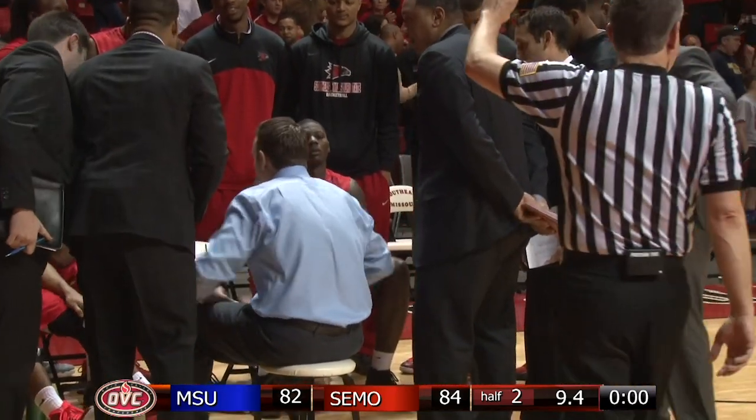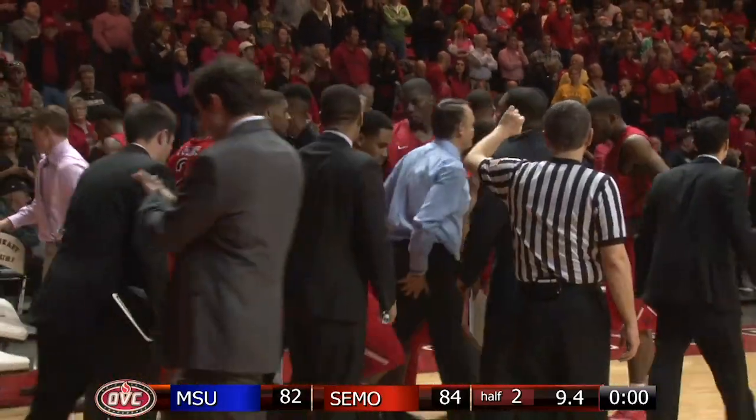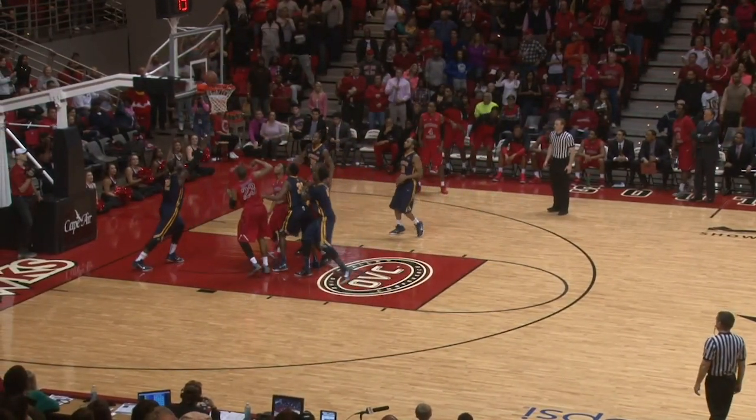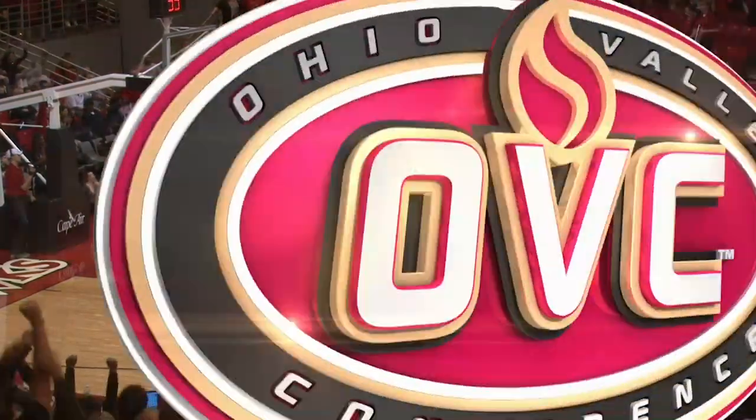And then if you can get a loose ball situation, the Racers might have a chance to come up with a steal. That was the final timeout for the Racers. Southeast Missouri has 2. So if they have some trouble getting it in bounds, they can go to that. The arrow will go Southeast way if that comes into play.